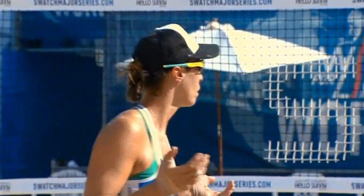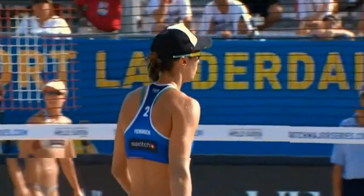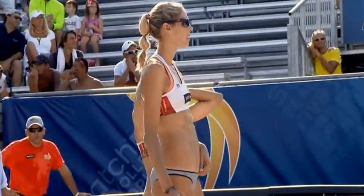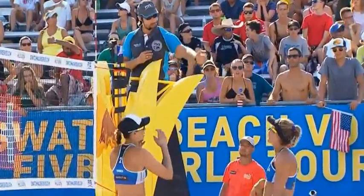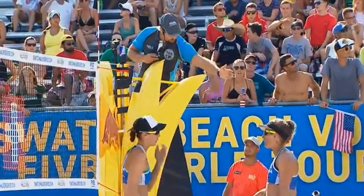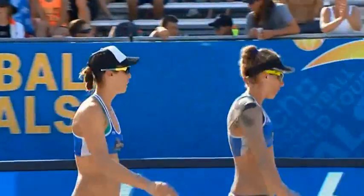A great challenge by Canada, and once again the call gets called correctly. The challenge has really worked really well every single time, and that was as close as it gets, I'll tell you, because the ball mark looked in from where, I mean, we're way up here looking at it. It looked in. You can't challenge a challenge. I think Lauren Fendrick was trying to challenge, but the ruling has already been made.